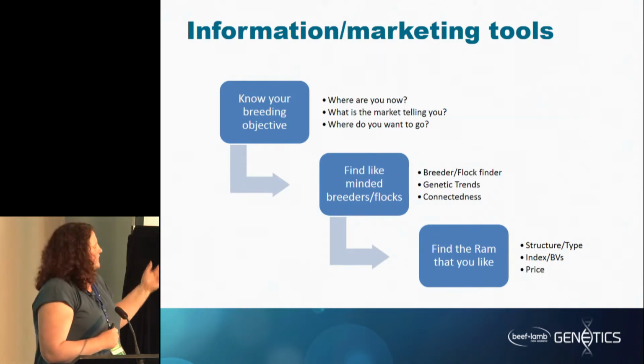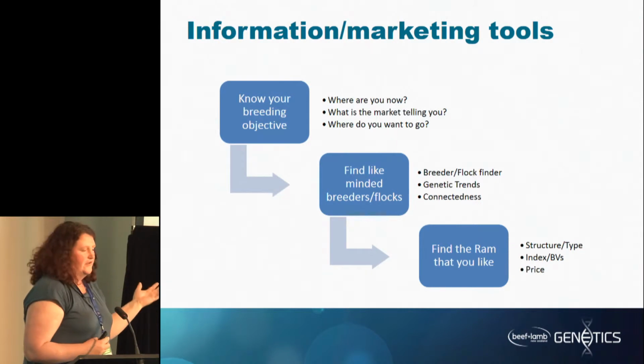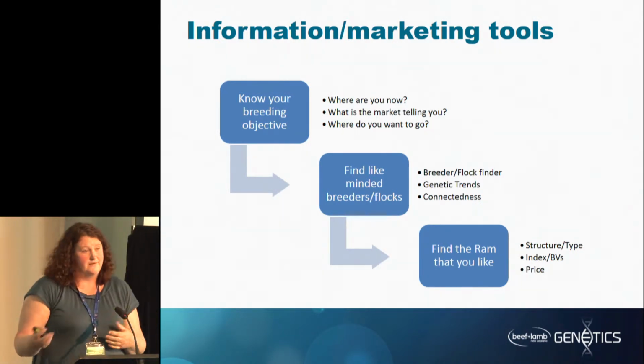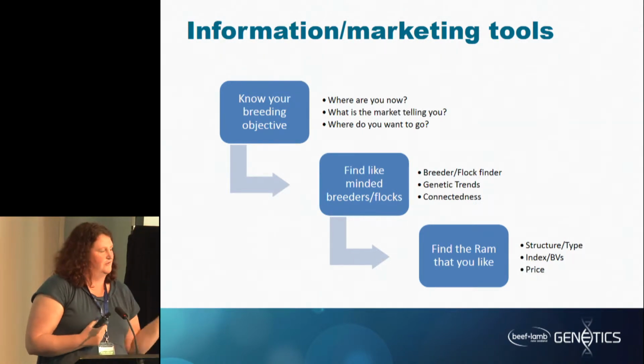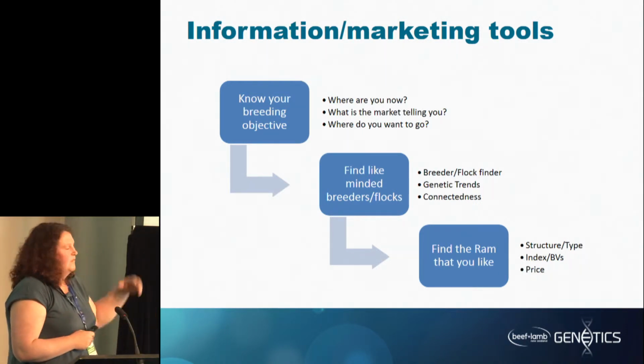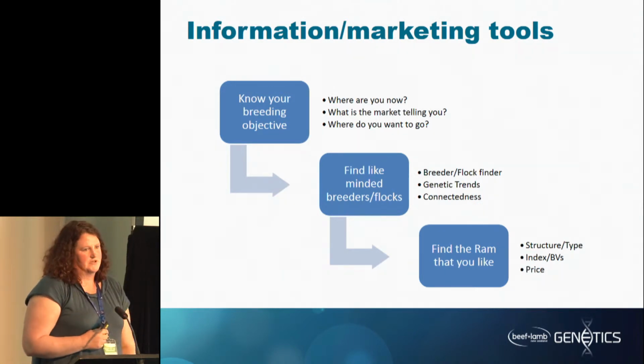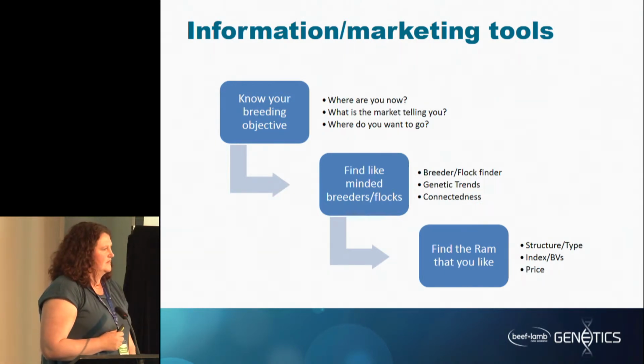The next step in that, once you know what you want, is to find those like-minded breeders and flocks. And so these tools are available for our sheep farmers, but they're not really available yet for you, of course. And then once you've got that flow, it's then finding out the individual rams and individual animals that are of interest, and there'll be a price component with all that as well.